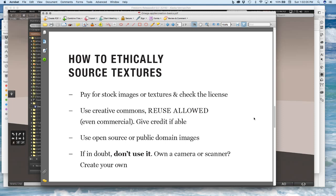And if you're in doubt, don't use it. Because if you're just creating a fabric texture, I mean, seriously, just put your jeans on the scanner and scan them. Like, just take an iPhone photo. For the glitter on a lot of my fingernails, it's just an iPhone picture. I just put some glitter nail polish on, took a photo, and used that. So there's a lot of different ways that you can get images to use.